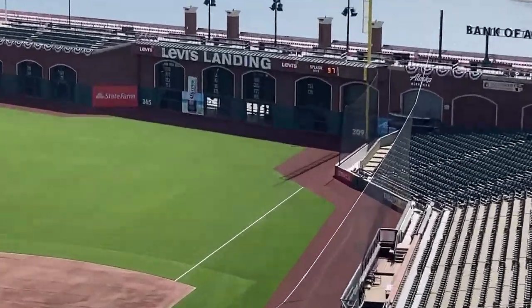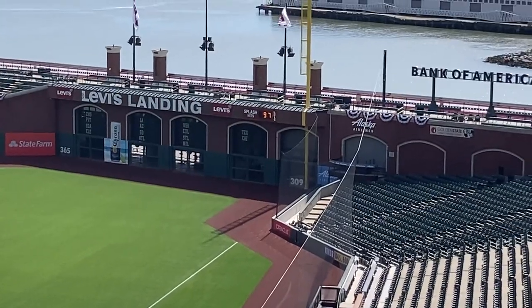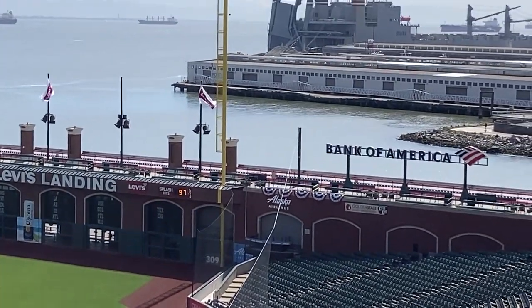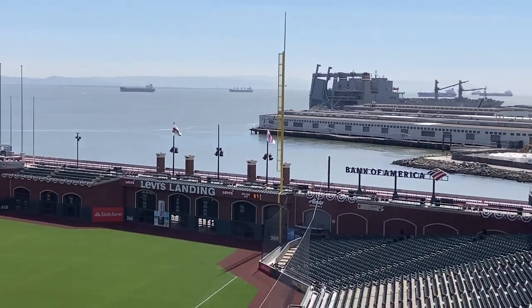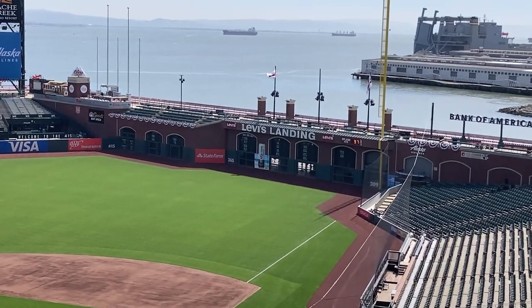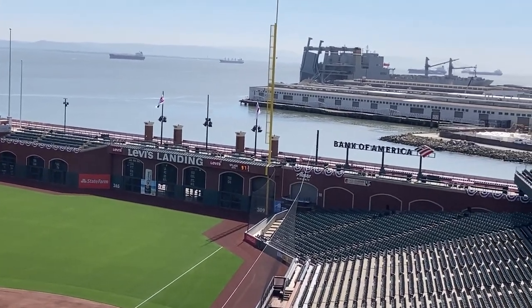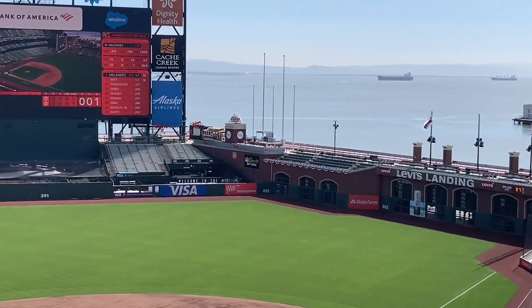And how many splash hits are there by players from other teams? None. Because those are not splash hits. It has to be hit by a Giant. They might be wet baseballs, but they're not splash hits. But we don't keep an official total, but they tell us it's around 60. So Barry Bonds by himself in 7 years had almost half, more than half as many as every player on every team in almost 25 years.